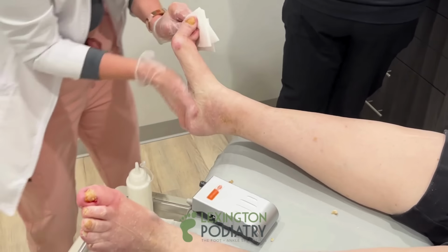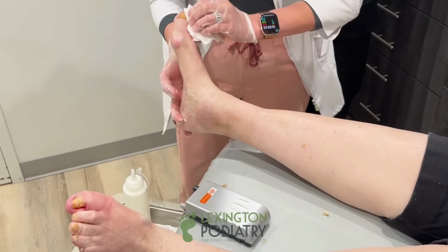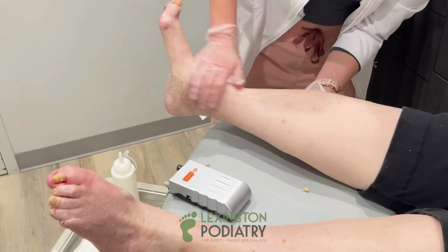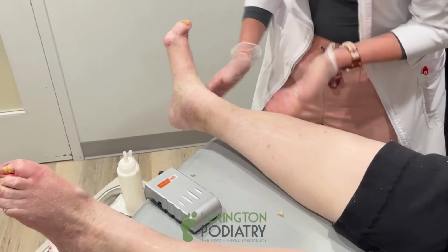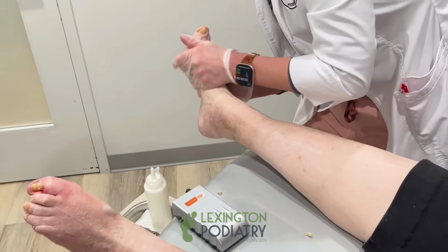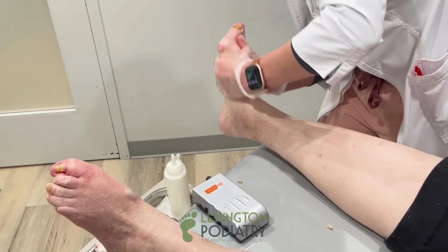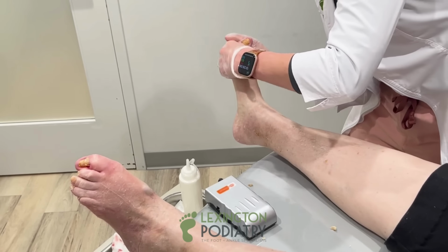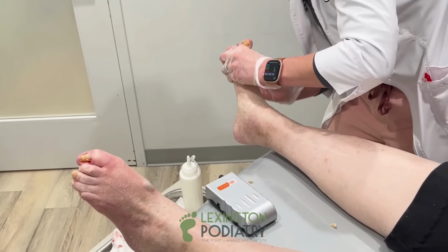What kind of lotion is that? This is called Hydrate. Great. Yep. It is a good thick cream that will help penetrate into the deep layers of the skin. Can I have another gauze, please?